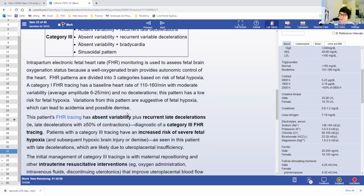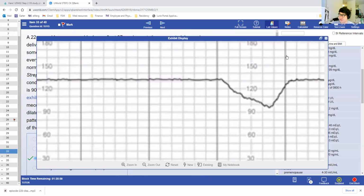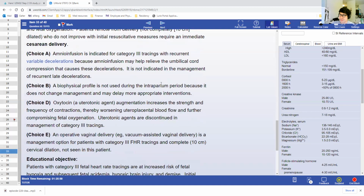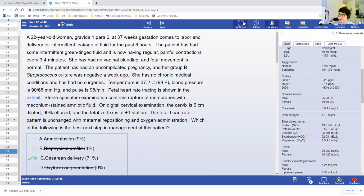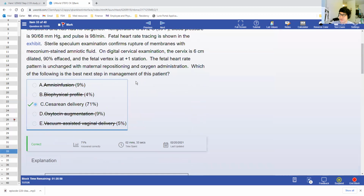Oh, another thing I forgot to mention was that there was no variability in here. I forgot to even take a look at that. So this is a category 3 tracing. Yeah, in category 3 tracings, you need immediate C-sections. So yeah, I got it right. Even though I kind of messed up the reasoning, if I had realized it was a category 3 tracing, I would have selected C immediately. It was a bit more time consuming, but I got it right in the end.